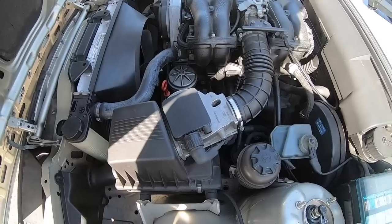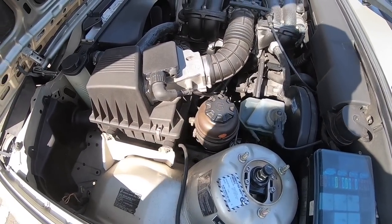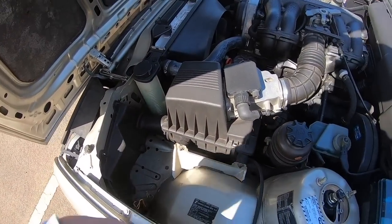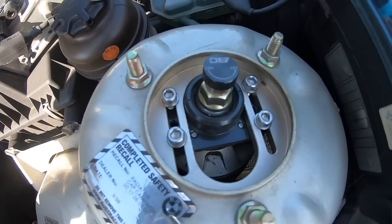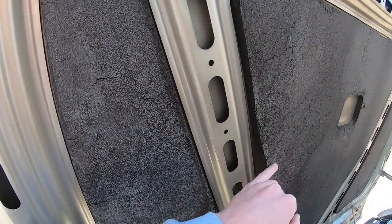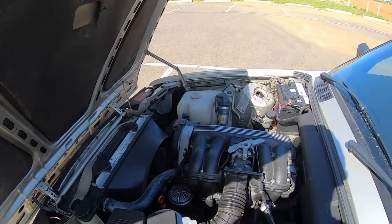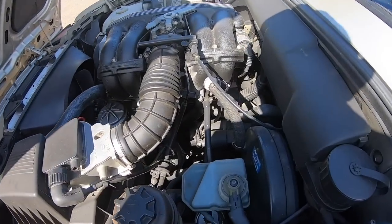Stock engine, 1.8 four-cylinder. Makes about 110 horsepower or something from factory at the engine. But apart from that, stock as a rock in here. Stock airbox. It's just got the coilovers that I was talking about on max camber, of course. Still got all the underbonnet insulation, which is cool. It is very brittle though, so I've got to remember not to touch that while cleaning this car up. Stock headers and everything. Everything stock under here, so we'll clean this up nice, or as best as we can get it.